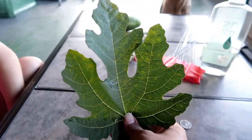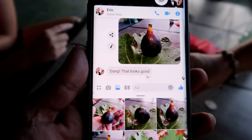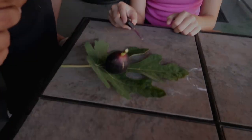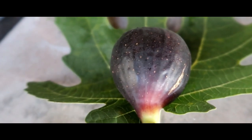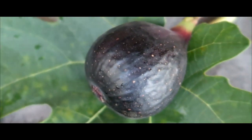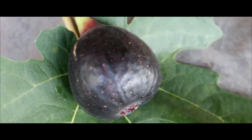Let me show you guys the leaf. This is the leaf on Maltese Falcon. And I was talking to Mr. Eric, showing him the Maltese Falcon that I was taking pictures for. Yeah, he's got the knife again. Wait, hold on, let me do a little B-roll first. That was a 360 view of the Maltese Falcon.